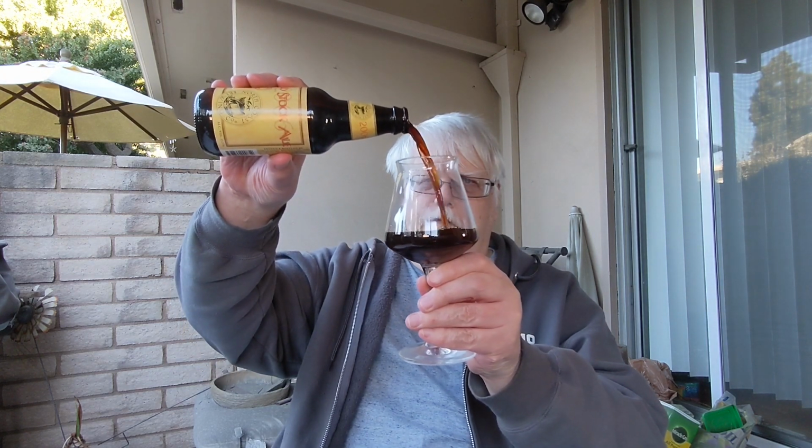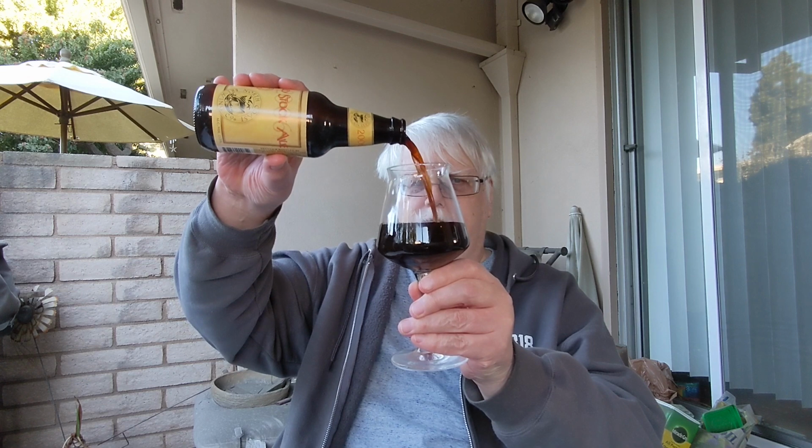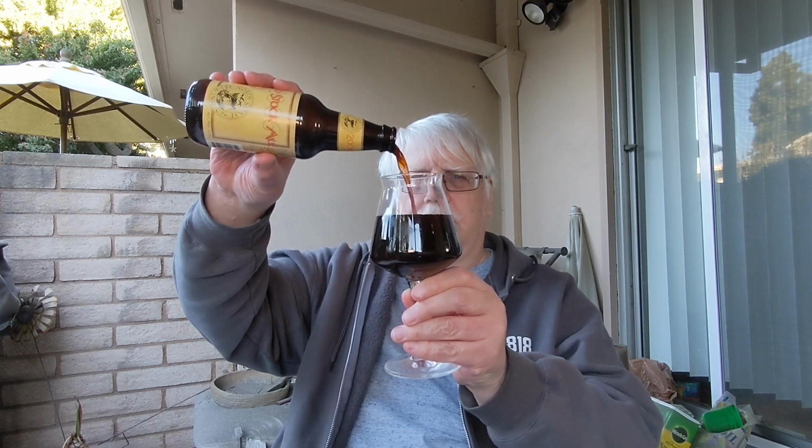Nope. Trouble with the caps today. I didn't hear much hiss there, so we'll hope it's not too flat. We'll give it a try here. Color at this point looks pretty much like the Thomas Hardy. It is a little bit carbonated, probably about the same level as the Hardy. Nice malty aroma.